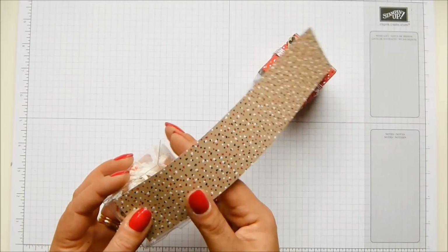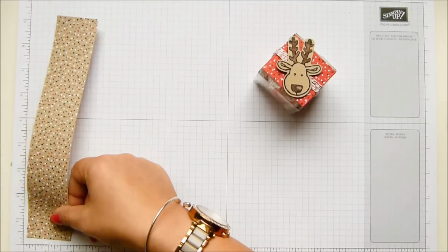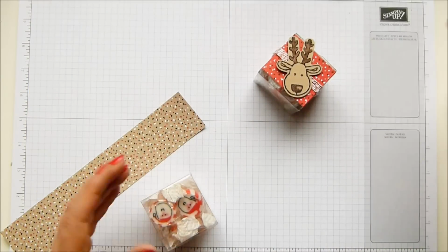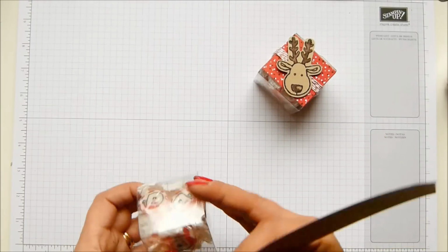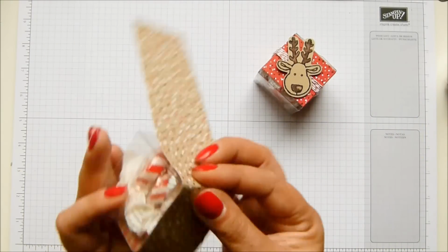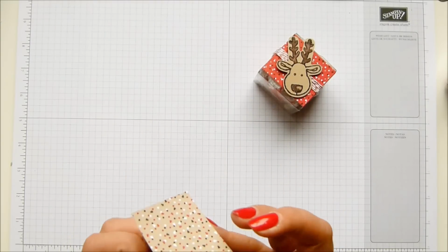And there's no measurements particularly other than the fact that this is... I haven't written it down. 1 3/4 inches by 9 inches. So what's that in metric? Let's grab my ruler. So 4.5 centimetres by 23 centimetres. Basically, because this is a 2-inch box, you don't want it to be a full 2 inches. A little bit less. And I'm just wrapping and pinching with my fingers all the way round.